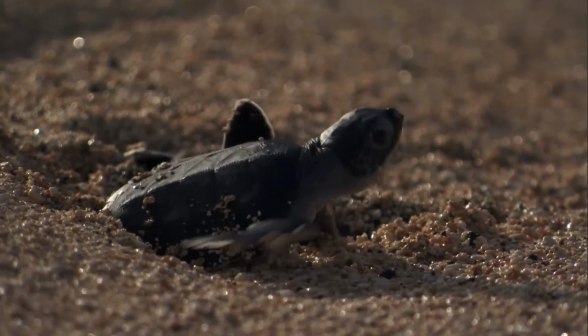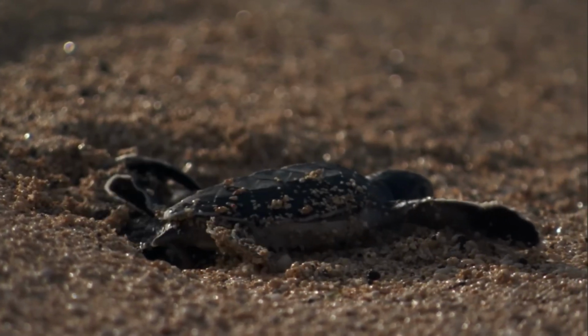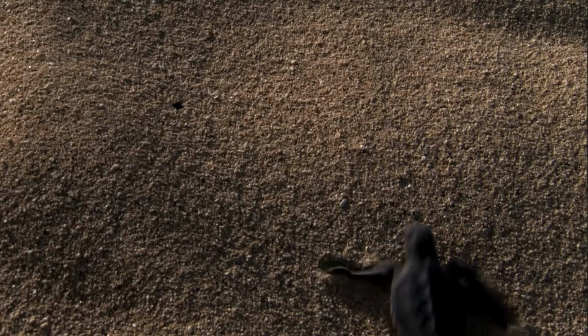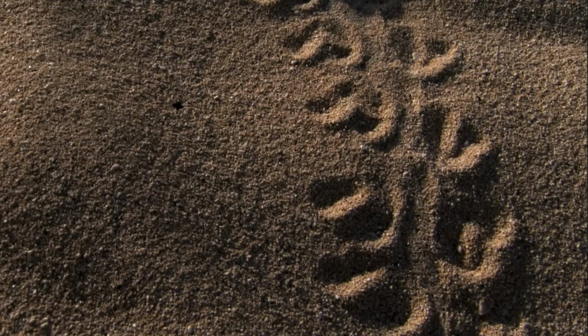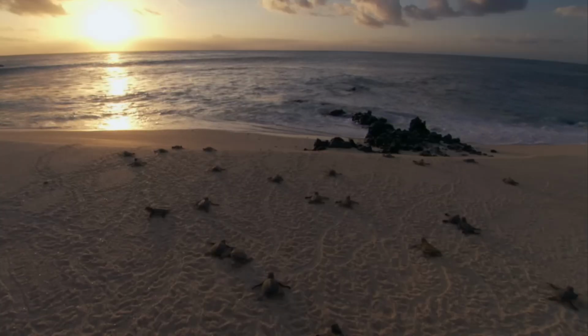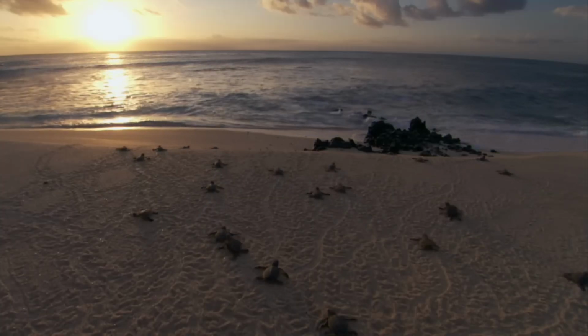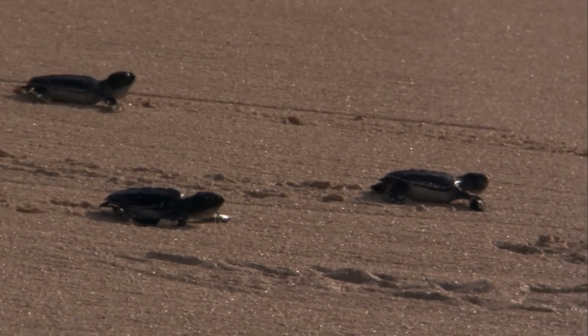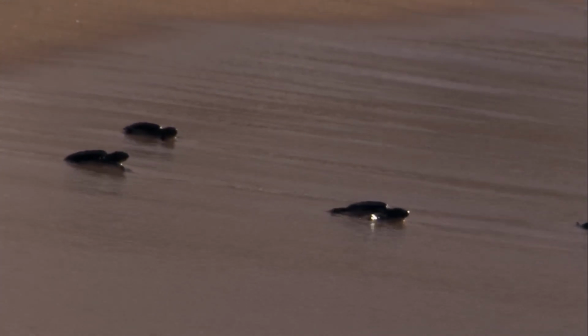Yet one question remains: why do turtles choose to return to the very same place? Why not lay their eggs on another beach? Because even though it is their birthplace, it is not a place of happy memories. It is where they were once buried under the sand, where they first faced danger, and where so many of their siblings perished.